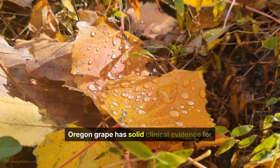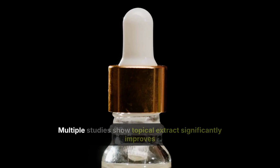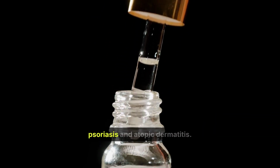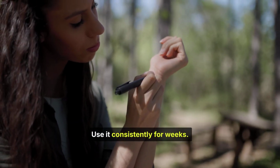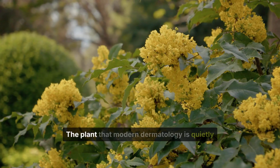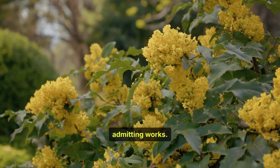Oregon grape has solid clinical evidence for chronic skin conditions like psoriasis. Multiple studies show topical extracts significantly improve psoriasis and atopic dermatitis. Use it consistently for weeks. The improvement can be significant. The plant that modern dermatology is quietly admitting works.